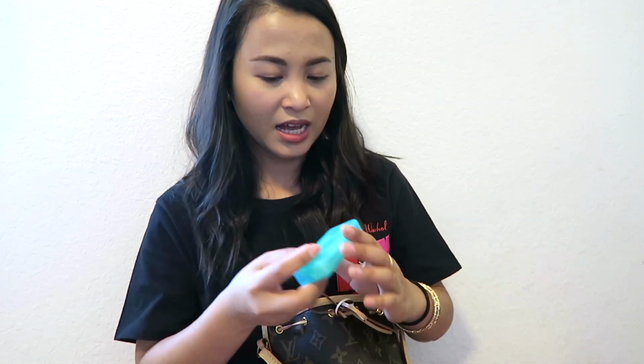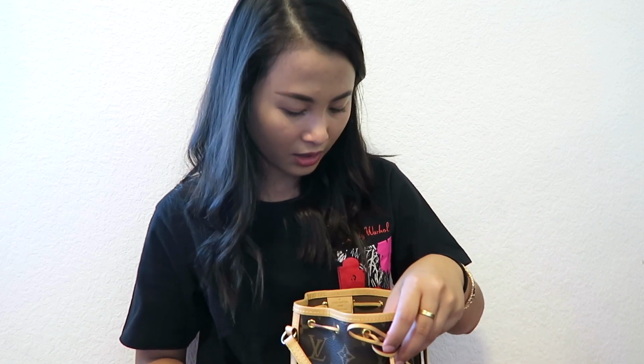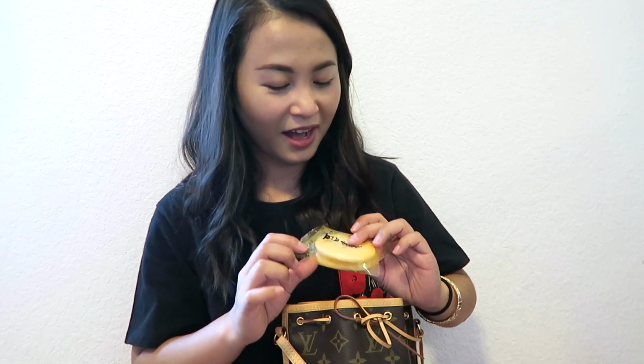You guys know how much I love this wallet, this card holder. I'm considering getting another one, but black on black maybe. We'll see. But yes, some floss, my headphones, my nail polish, which I don't really use anymore. I got some snacks. When I get hungry, I know I'm covered.